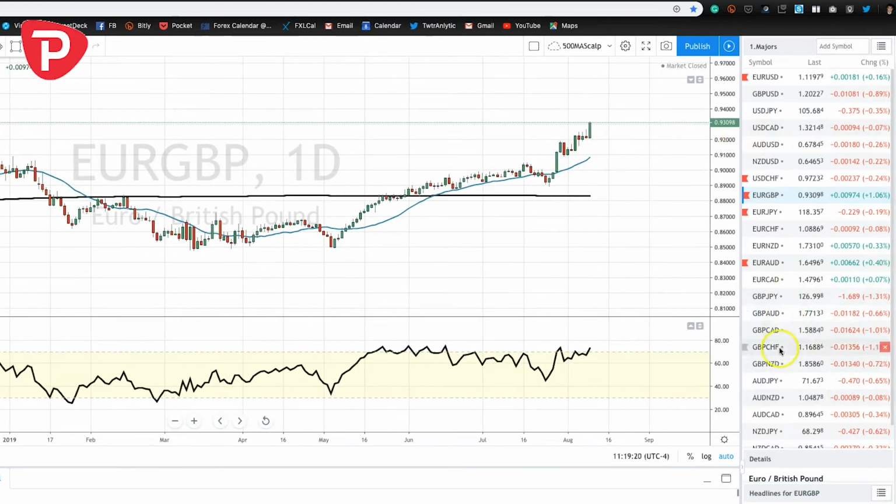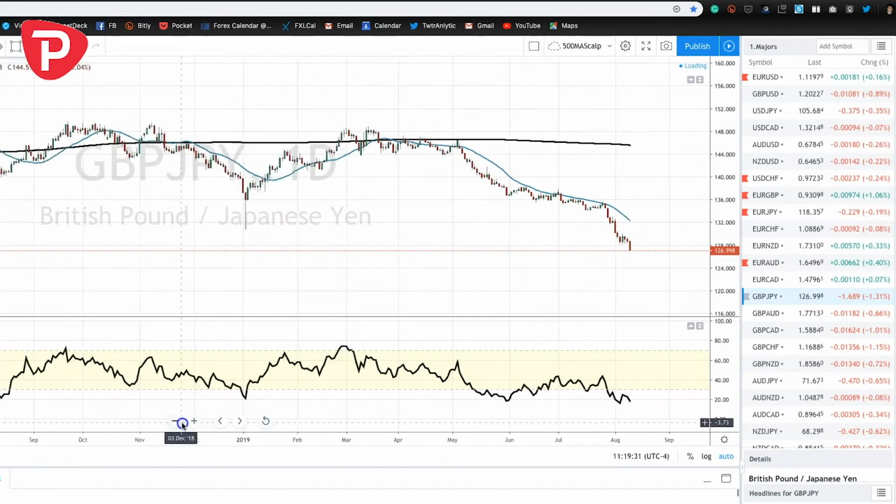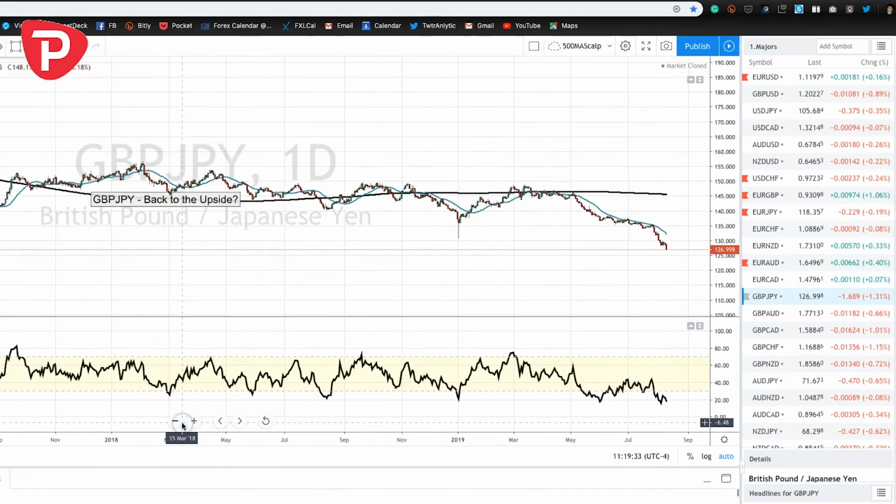Now, the inverse of that in many ways is the pound yen, which has been in a strong downtrend. It already took out all the flash crash lows. Actually, I think we have to go back and see how far we have to go back before we see the lows. It might be better if we go to the weeklies because we'll see it better.